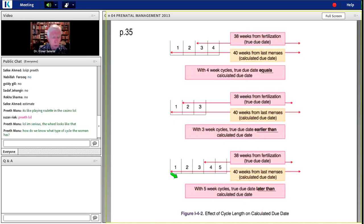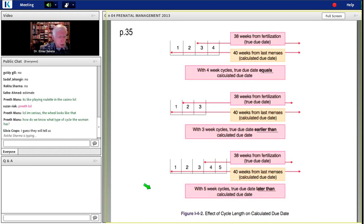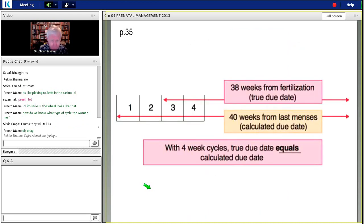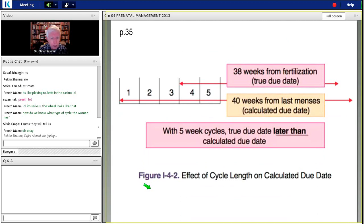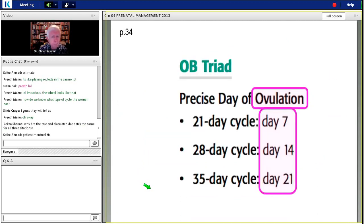This is the opposite, where you have a five-week cycle. And with a five-week cycle, the true due date is later than the calculated due date. That's why it's important to ask the patient, do you have three-week, four-week, five-week cycles? And we have to adapt. We need to adjust the due date based upon what the length of her cycle is. All right. This is key information.